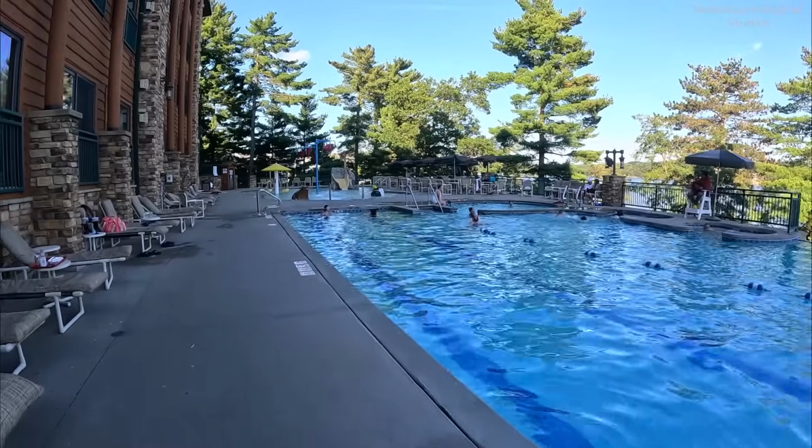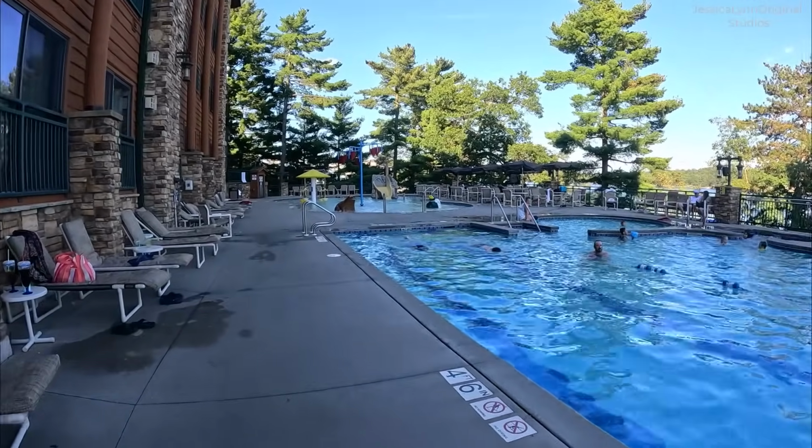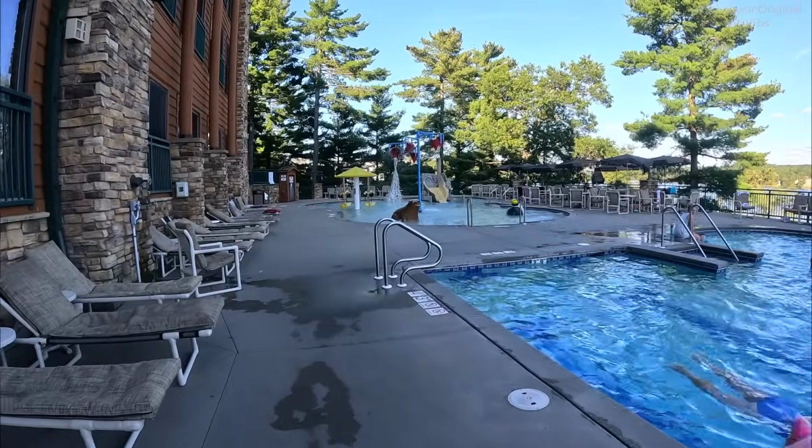You can see that there is a lot there. There's a huge infinity pool with a vanishing edge that looks over the lake. There's a small play and spray area over here. We're going to go take a look at that.